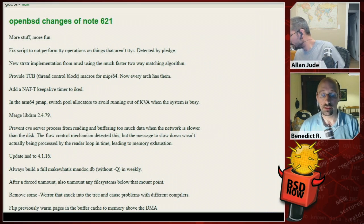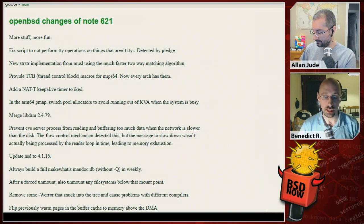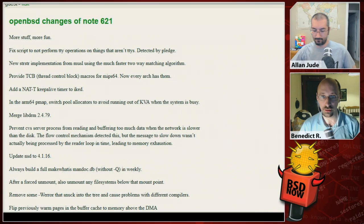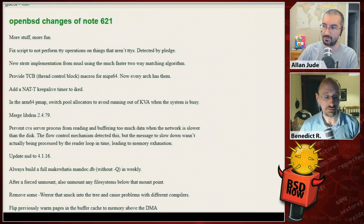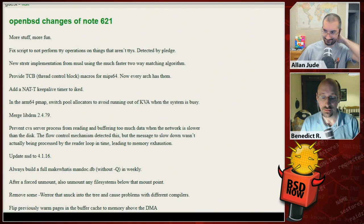There's a change to fix script to not perform TTY operations on things that aren't TTYs, detected by pledge. So pledge already has found a bug here. This is the script command, which you can use to record the output of commands. Which is useful if you want to see what you did a couple of weeks ago in a session. And it's also useful to record all the text from a build world and things of that nature. Yeah, to see if there are any errors in between that scrolled off. That's how I learned about script, the FreeBSD handbook back in the FreeBSD 4 days. Yeah, there's a section in there.